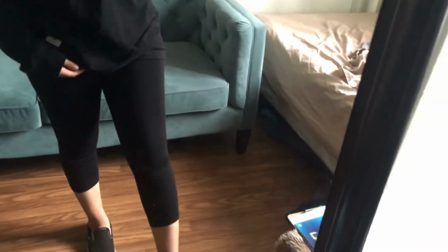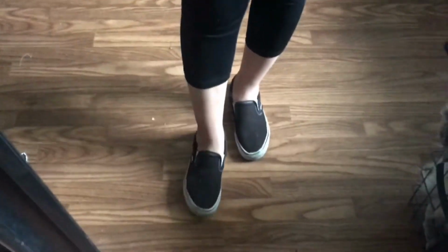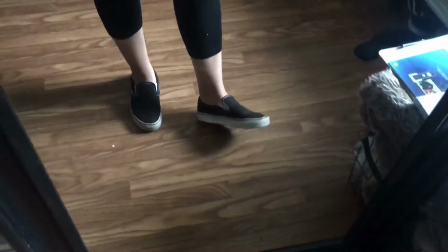So these leggings are from Kohl's. I wanted to go with leggings again because it's raining and I want to be comfortable. And then these are my raining shoes. I always wear them because they're dirty and already messed up. They're Vans, obviously.